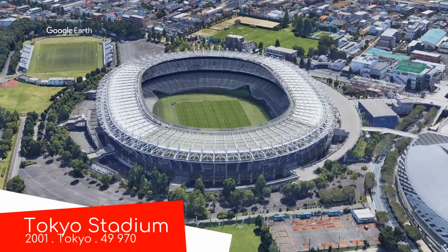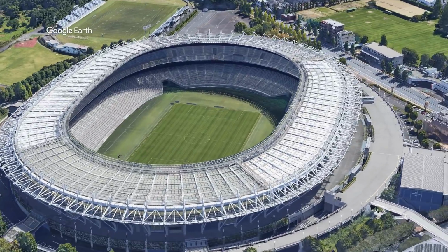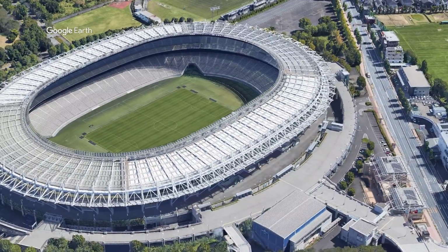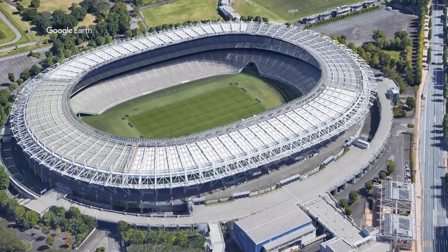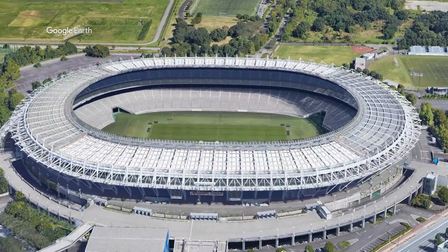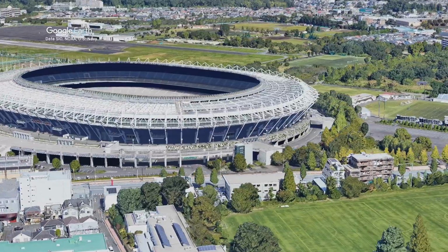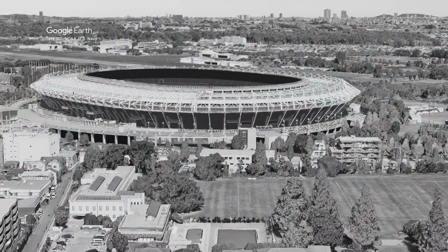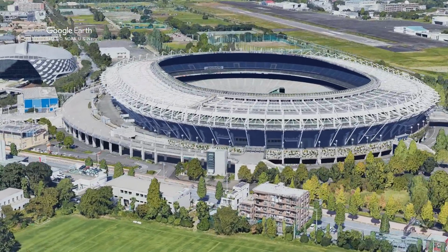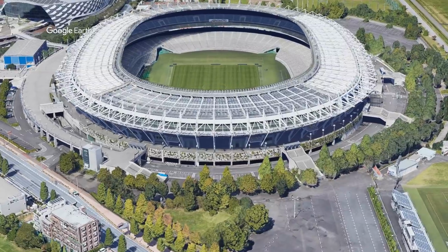Tokyo Stadium. It's similar to the last one in many ways, except the seating is slightly more rounded to allow the seats to be closer to the action. And it's also noticeably less colourful. Pretty much the entire stadium is grey or silver. I reckon if I turn off the colour, it will look exactly the same. See? Except for the grass. They've chosen to grow green grass, which was a good choice. It is monochromatic, but it's still easy on the eye.